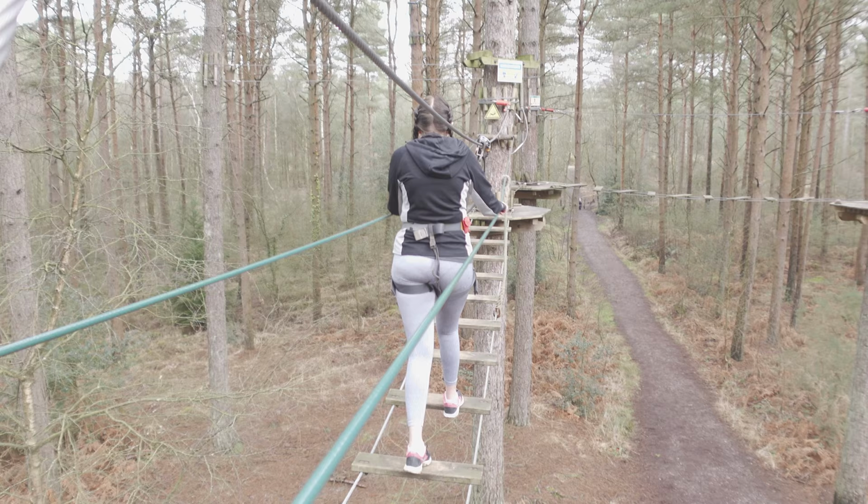We have arrived at GoApe. We are quite high up in the trees. And we're going on a little adventure through the trees, just like monkeys. Not quite like monkeys, because we're harnessed up. But yeah, let's see if we can make it all the way, and we'll show you some of the shots. A nice easy start for you.